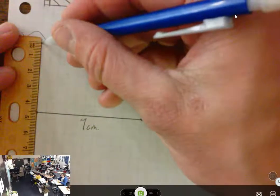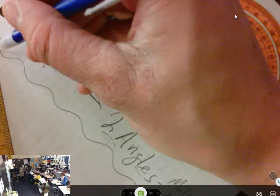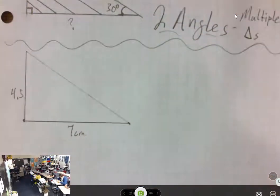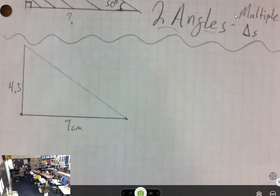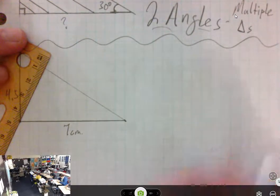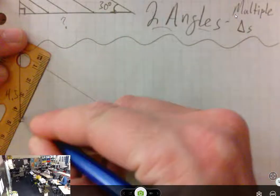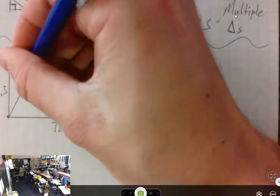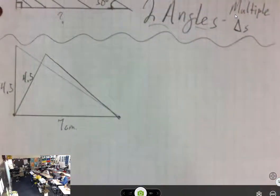So, could I make this triangle, if this is 4.5, would that work? I did both the things they wanted, 7 and 4.5. Could I make this triangle, and I still follow the rules? Would that be allowed? Yeah.